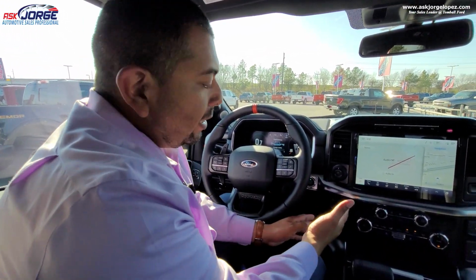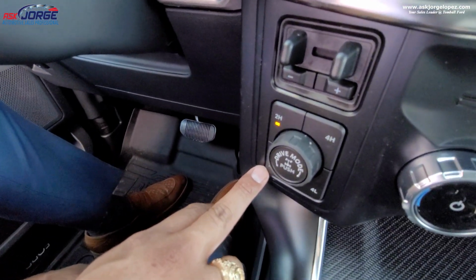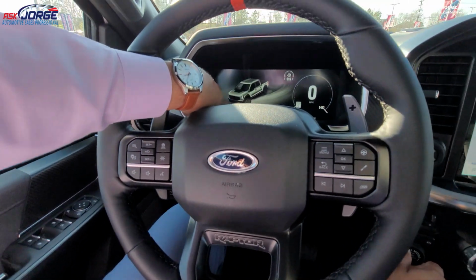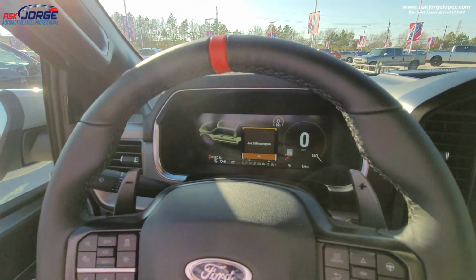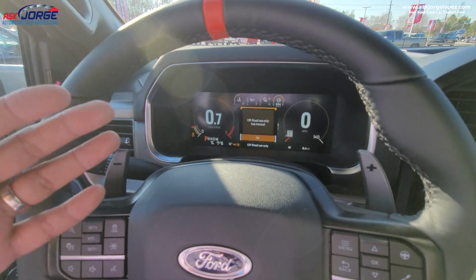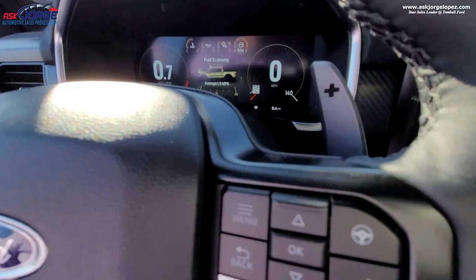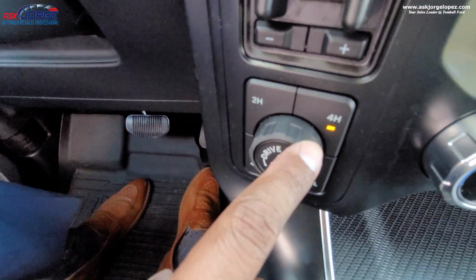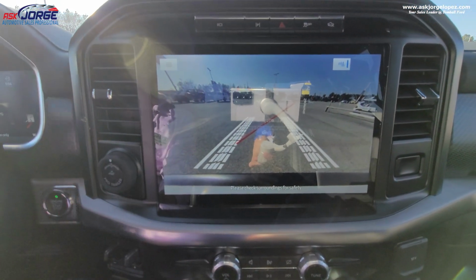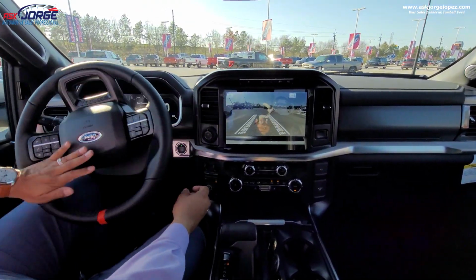Obviously, every Raptor is a four-wheel drive. You've got your four-wheel drive high, low, and the automatic right there as well. And if you turn these, look at what happens. You've got different driving modes, and those driving modes will basically shift your four-wheel drive, like in Baja mode that you see there. We're in four-wheel drive high, as you can see right there, but look at the screen. It shows the front of the screen, and when I'm turning my steering wheel, it can give you a trajectory as to where the tires are headed to.